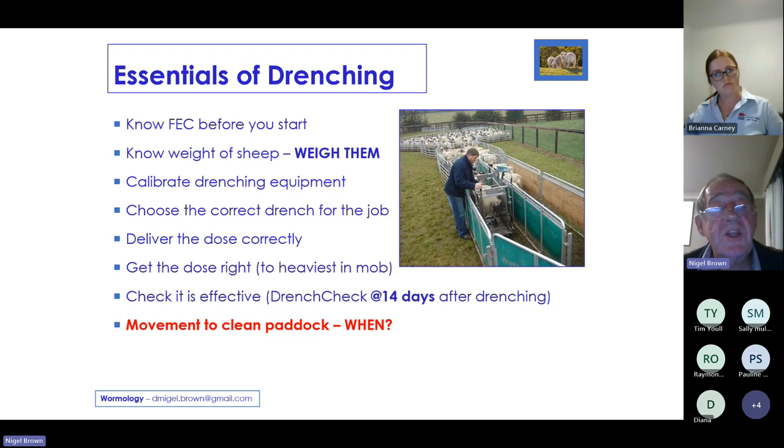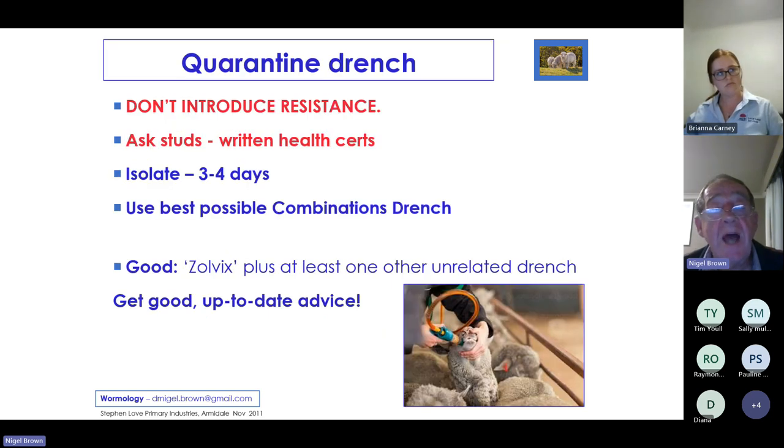We're just getting to the end of the time here. So that quarantine drench that I mentioned is going to be critical, so that you're not bringing those in. But again, even if they treat them as they put them on the truck, you isolate them for 3 or 4 days somewhere where no sheep are going, so that they're not going to be contaminating your own environment.